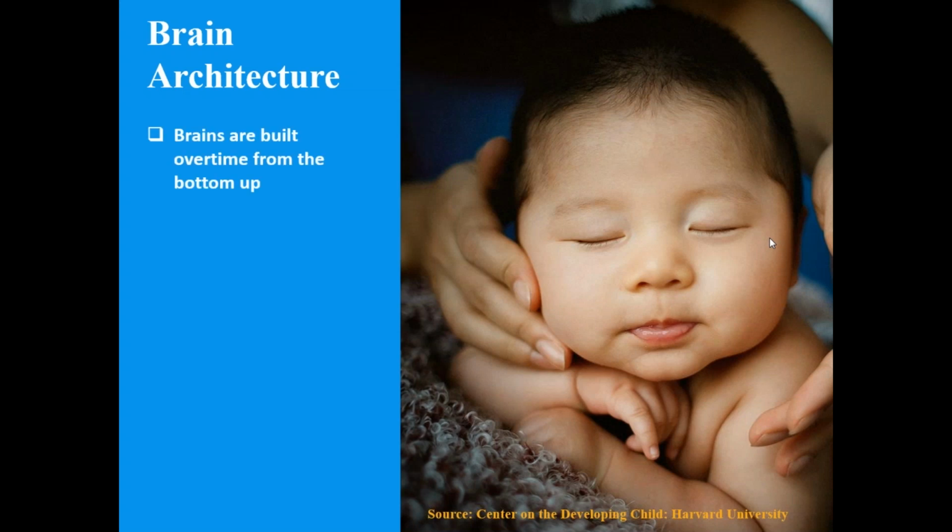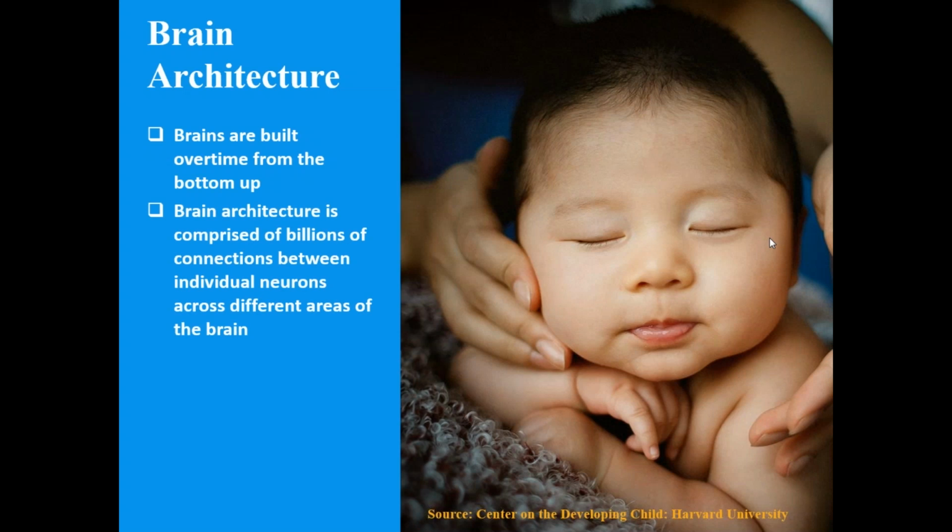So the brain architecture is really built over time from the bottom up. Some of the very early sensory pathways that are first to develop in a young child's brain are basic vision and hearing. Then later on, it will be followed by early language skills, and then up to those higher cognitive functioning skills, things such as problem solving and impulse control, which we'll talk about in more detail in a little while.